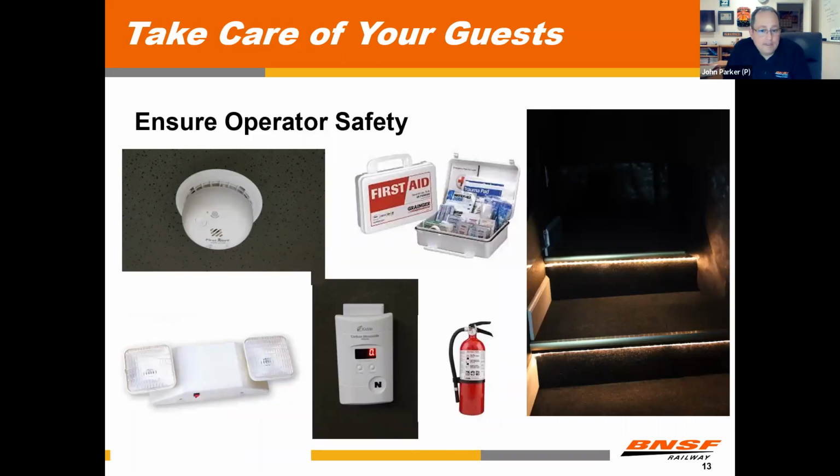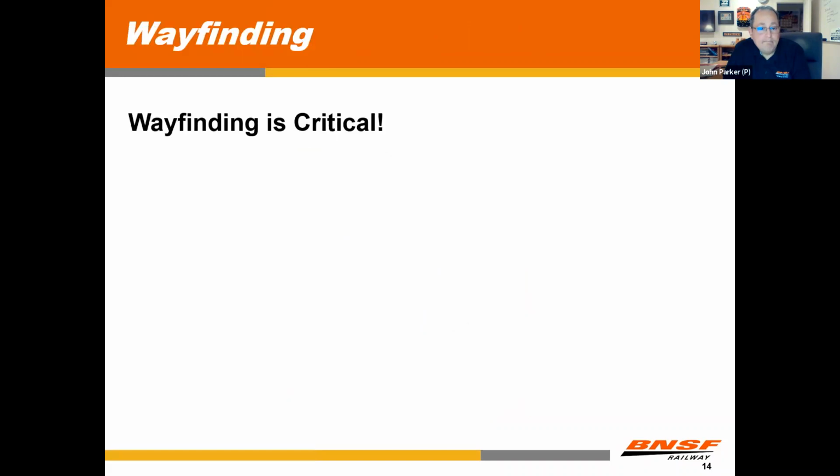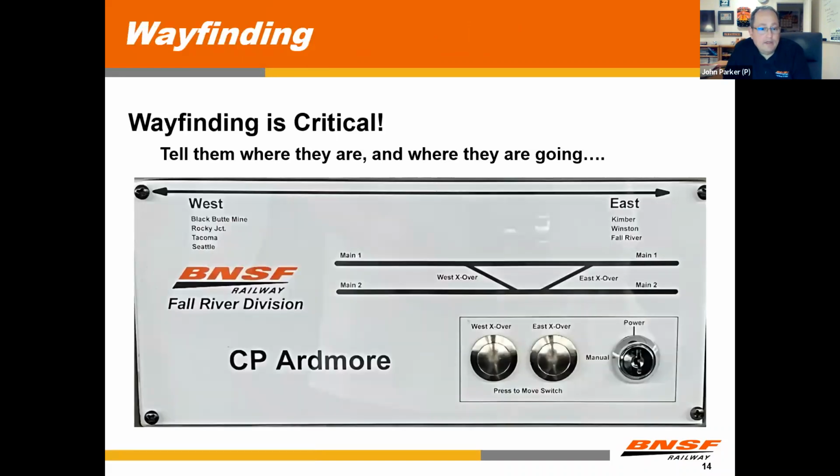We've got a lot of people in the layout, so we've got stair lighting to get up to that raised floor, first aid kits, fire extinguishers, emergency lighting, and so forth. Everything you would expect. And wayfinding. We talked about that in the casino, and that's certainly the case on the Fall River Division.